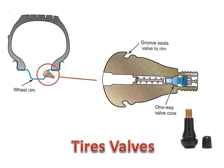An airtight cap on the outer end of the valve keeps dirt out of the valve and provides an extra seal against air leakage. A deep groove is cut around the inner end of the tire valve. When the valve assembly is pulled into the wheel opening, this groove seals the valve in the opening.